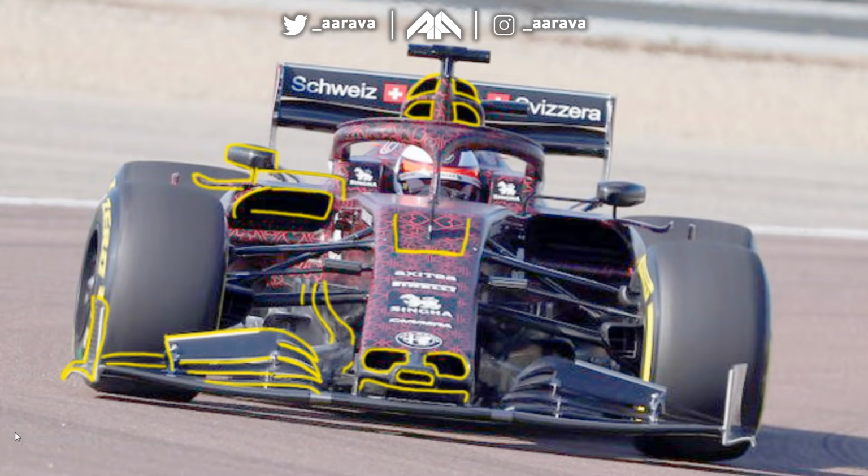So we look at a front view of the car then, and let's start off with the nose area, which is intriguing to say the least. Very much almost a copycat of the McLaren style nose, because McLaren debuted this three-pronged hole nose at Barcelona at the Spanish Grand Prix last year. They've stuck with that kind of philosophy.